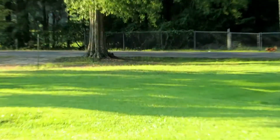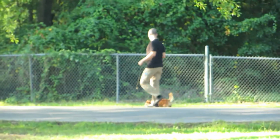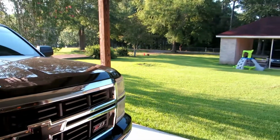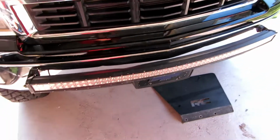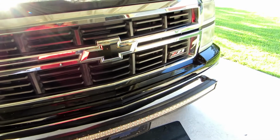Y'all look at that. These folk be around at 5 in the morning letting their dog doodle in your yard. He ain't in my yard. He came from the front yard. Look at him now, he's heading back this way to my tree.